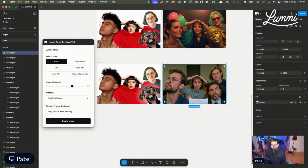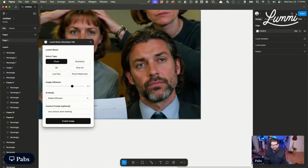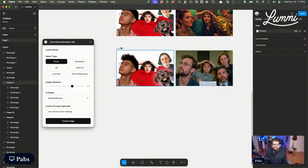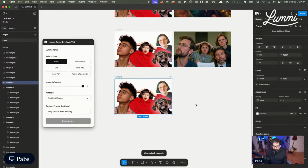Wow, this is actually pretty good. This does look like a very serious work meeting. I love that instead of a puppy, it just made this very serious dude. I love it. So let's try it again, and now let's put the image influence to be way higher. Same prompt and everything, and let's see what happens. Make it a presentation. No, stop, dude. We won't ask you again.